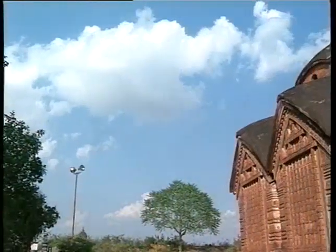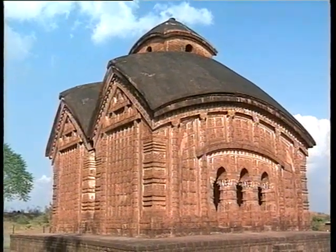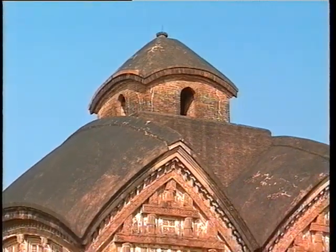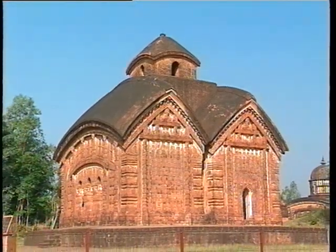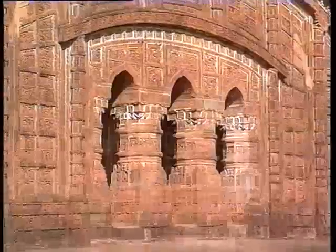Terracotta temples still survive today as a vivid reminder of the past glory of the Malla kings. The temple we see here is strongly reminiscent of the mud huts which dot the Bengal countryside. This Keshtoraya temple, built in the year 1655 AD, is also known as the Jor Bangla temple. It is formed of two structures of a Bengali hut type, each having a sloping roof, joined together to form a single structure. Temples of the Jor Bangla style are a very distinctive contribution of Bengal.